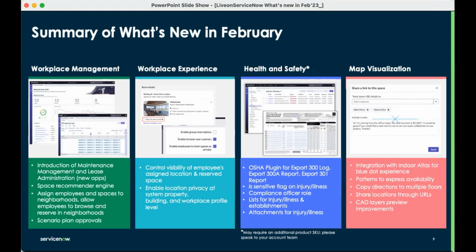As we all know, keeping employees safe at work is about a lot more than the pandemic. There are a lot of other things that can happen. There can be accidents that occur in the workplace. Someone can slip or trip or fall, or even something more severe can happen. And so health and safety incident management specifically was first released in Q4 of last year.